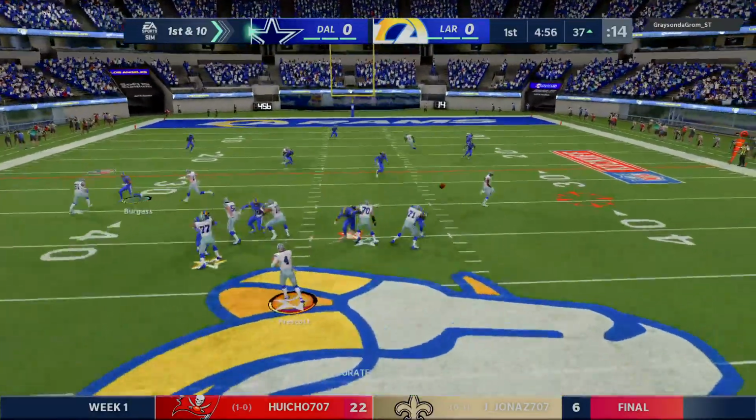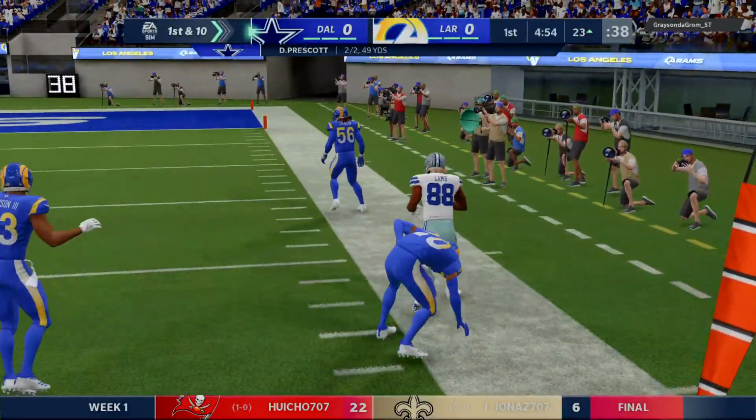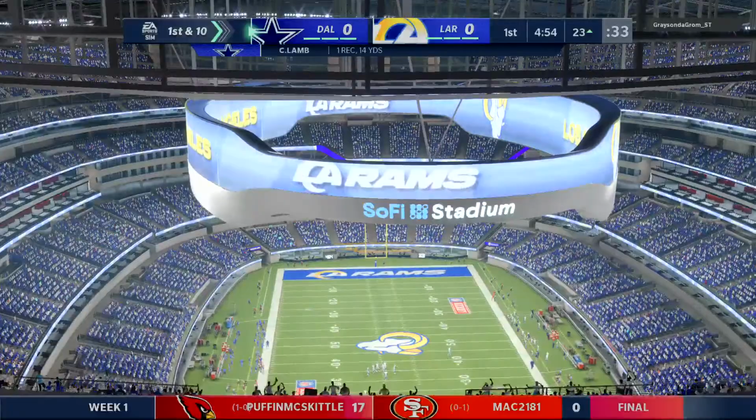From the shotgun, it's Prescott. There's CeeDee Lamb, his first NFL catch. And he takes this just a few yards shy of the red zone before going out. Back-to-back nice gains. That one for 14 yards and another first.